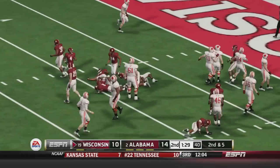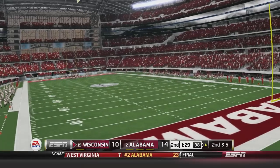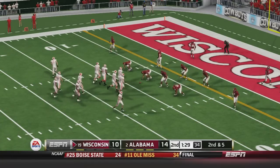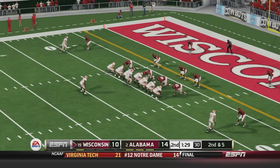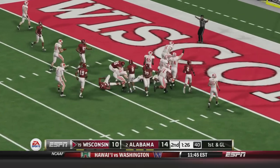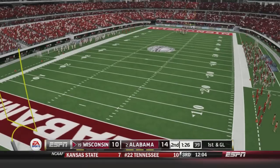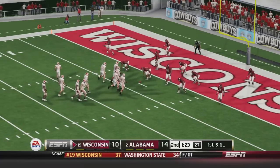Takes it up the middle for a nice run. Wisconsin's going to have to use their second time out of the half. That brings up second and 5. Brought down after a nice run up the middle. That's a gain of 6 on the play. That makes it first and goal. It's first down. So inside the 5 with a first and goal.